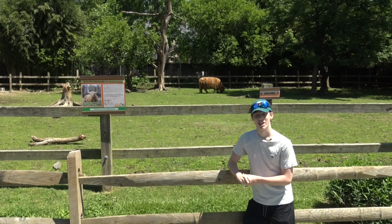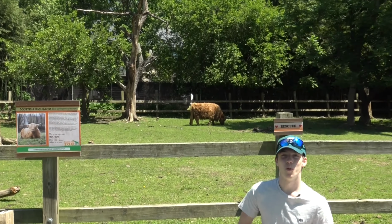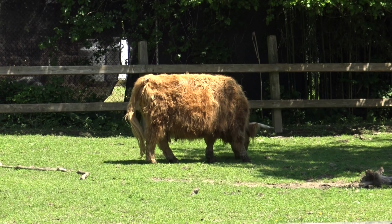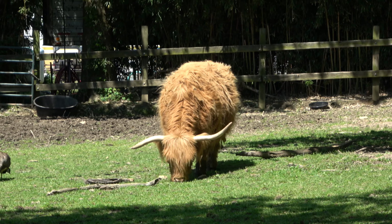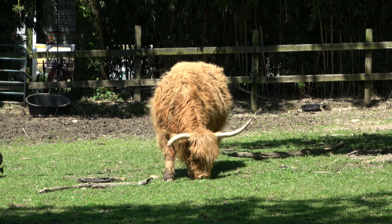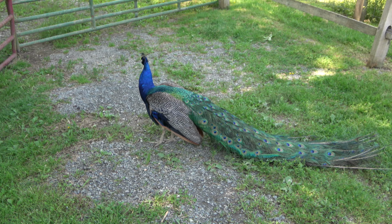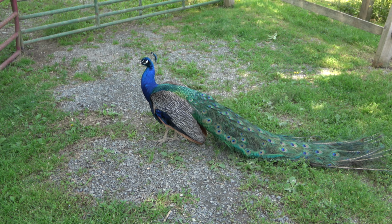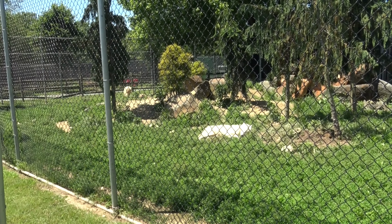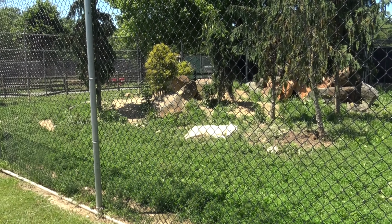This is a Scottish Highland cow. They are a breed of cattle from Scotland, and they have this really shaggy hair that helps keep them warm in the Scottish weather. There are two wolves in this enclosure, one running around in the back, and the one that just lifted its head.